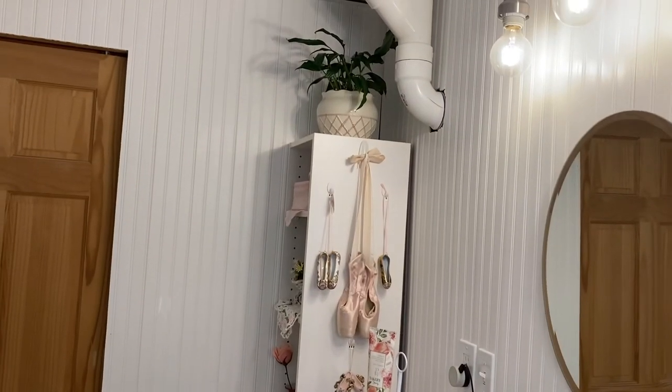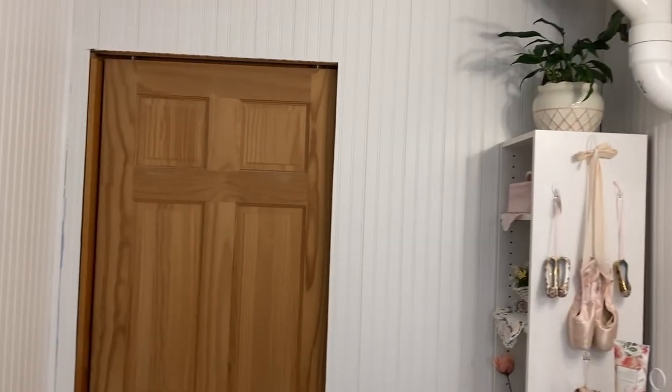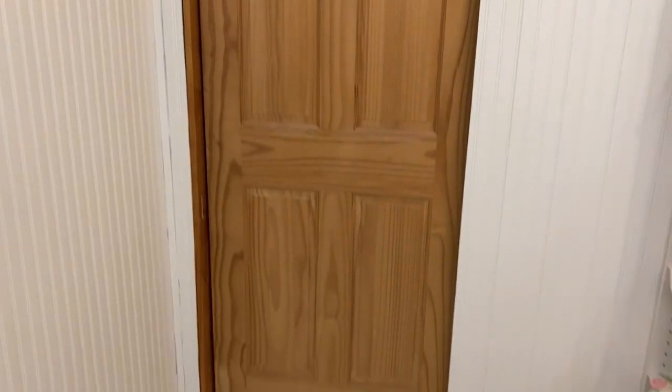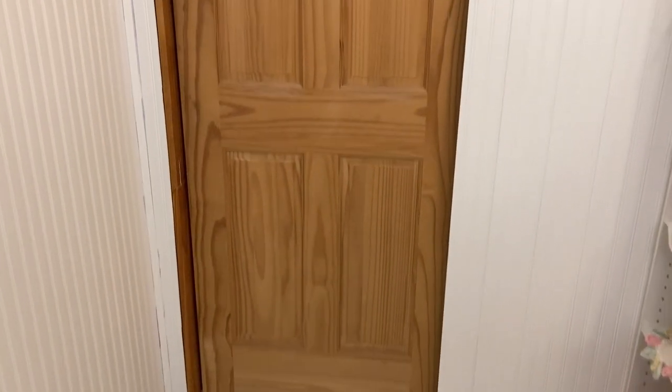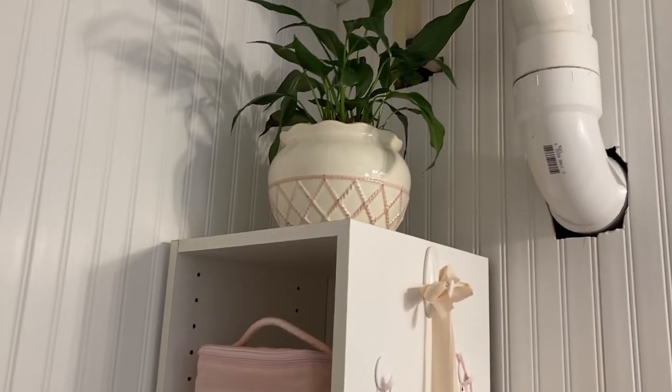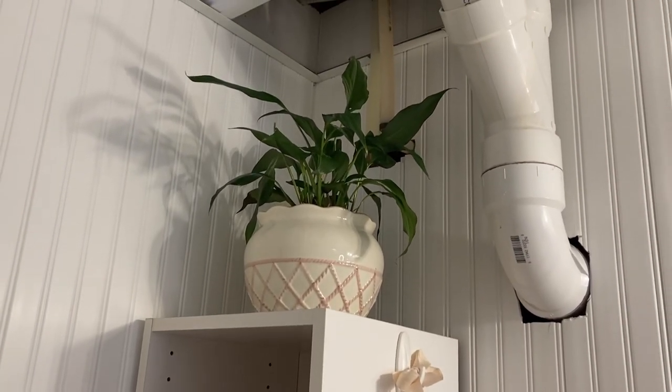Besides the future linen closet, we also need to whitewash the inside of this pocket door so that it matches the sink vanity. We need to add the hardware for the pocket door so it can be easily closed and locked, and we need to add the trim around the door. I'll be sure to update when we have these final projects completed.